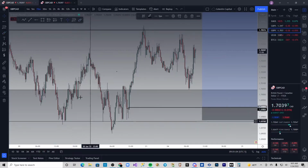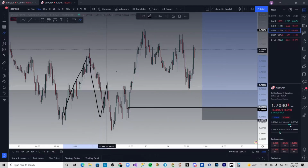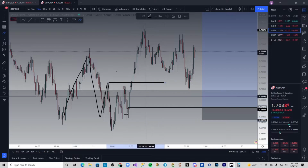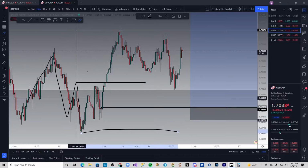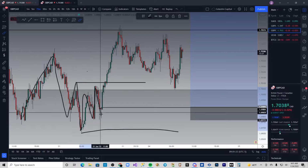Let's delete this. So we have structure right here. We have this high and this low right here. So this is the current range we're working within, right? Anything between this range is just liquidity forming on both sides of the market. So until we actually break out of that range, it's just liquidity forming.